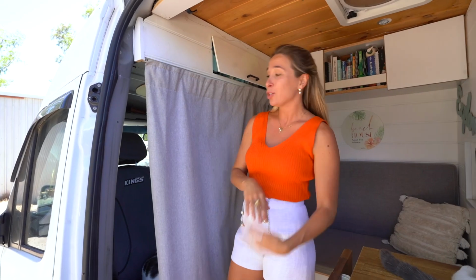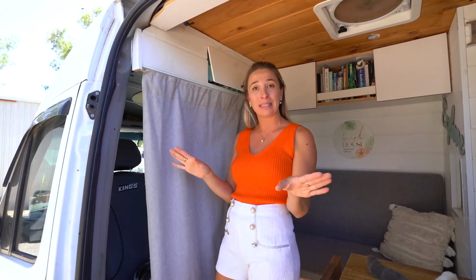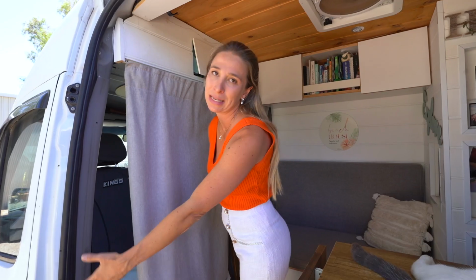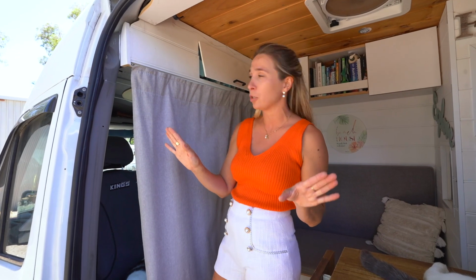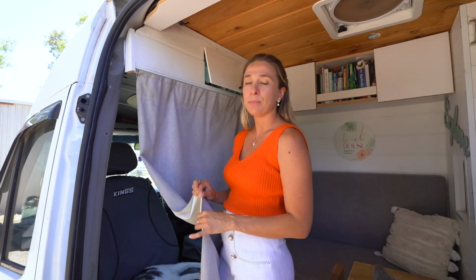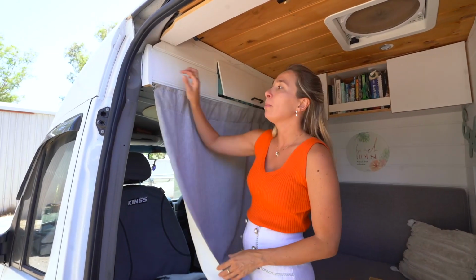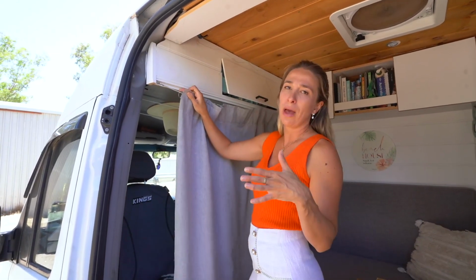And the thing is, we like to stealth camp a lot. So if you're trying to get somewhere at night and be stealth and no one can see inside, it's impossible. If you have any lights on, people can see everything through this massive gap here. So you can't have any lights on if you're trying to be stealth. The positive thing about the curtain is the fabric. We got the fabric right. It keeps all of the heat and the light, if it was closed properly, out of the van. So that's really good.